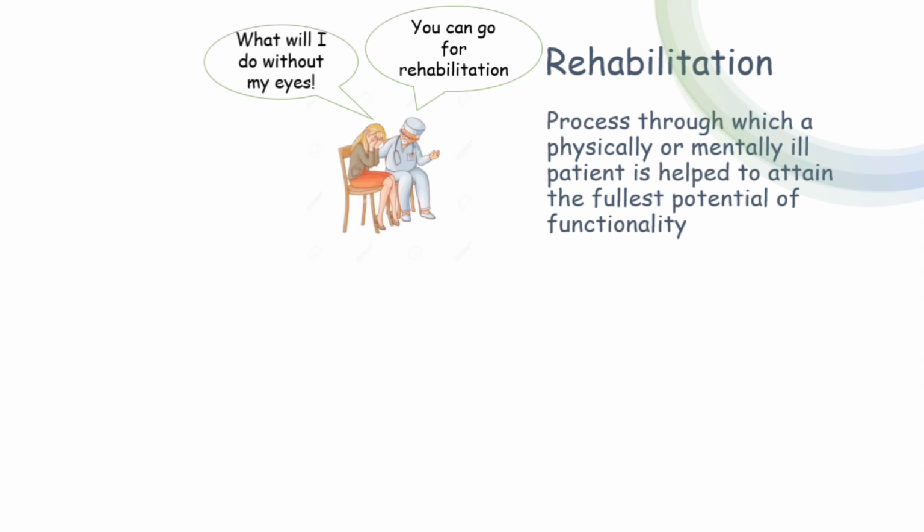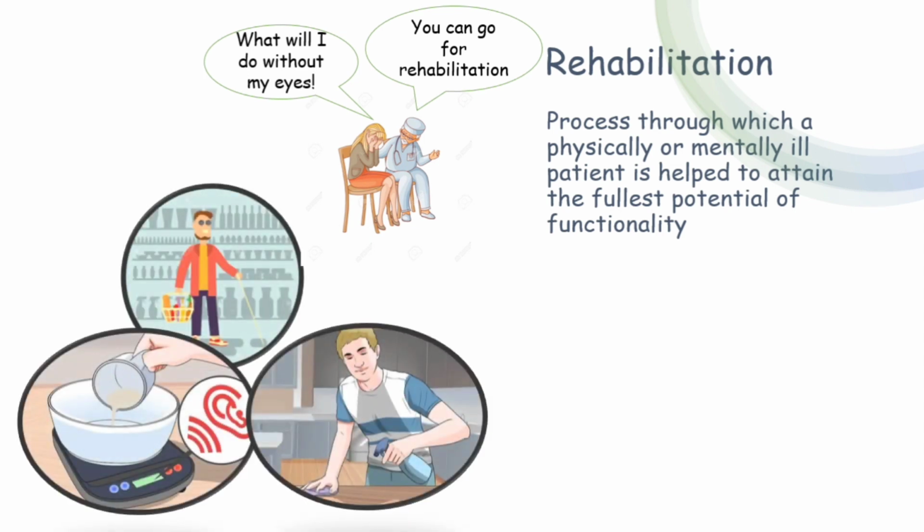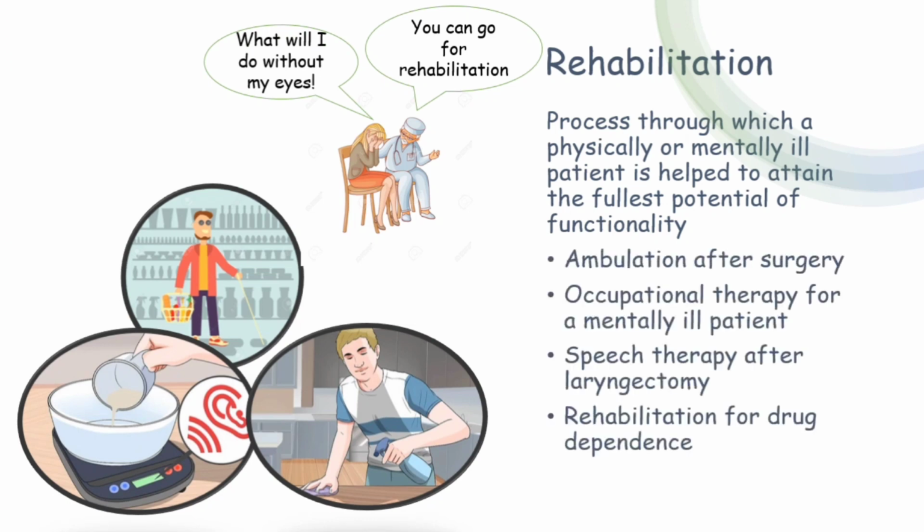Next is rehabilitation. It is the process through which a patient with physical or mental illness is helped to come back to normal life and attain the fullest potential of functionality. For example, one who is suffering from acquired partial blindness must not be dependent on others. He or she should be able to do at least the household chores which he used to do before on his own. Other examples are ambulation training for a post-operative orthopedic patient, occupational therapy for a mentally ill patient, speech therapy for a patient with laryngectomy, etc. There are also drug rehabilitation centers which help the clients to become free from drug dependence.